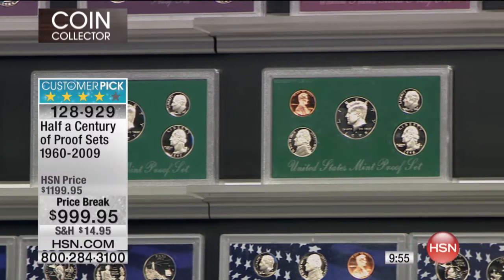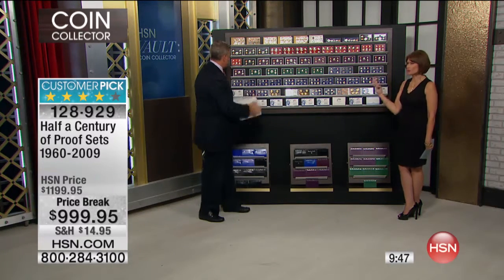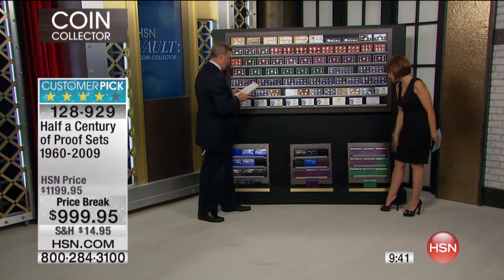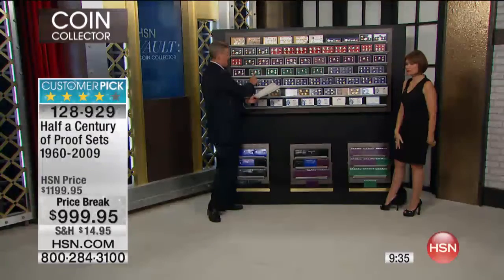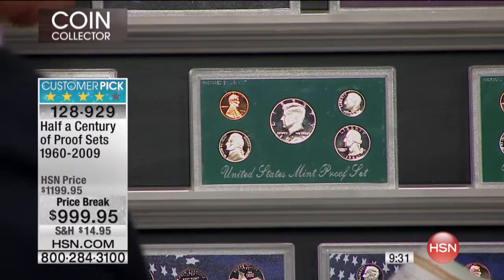You're getting these. So now let's look at the Kennedy half dollars. Now remember, you're paying $3 a coin. $3 a coin. That doesn't even include all of the goodies in the display and everything that you're getting with it. All that other stuff. So here's 1994. So we're paying $3 a coin. This is the nationally advertised catalog: $22.50.